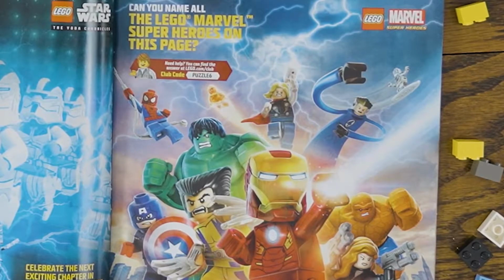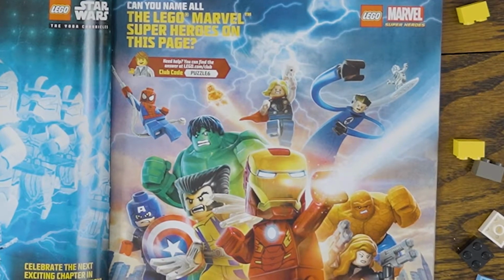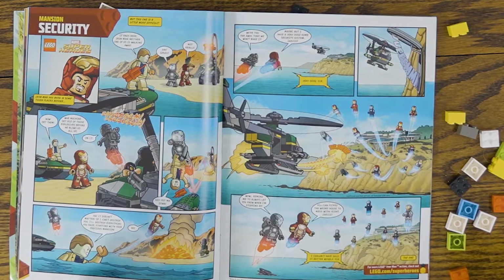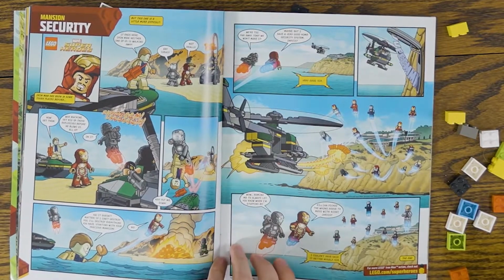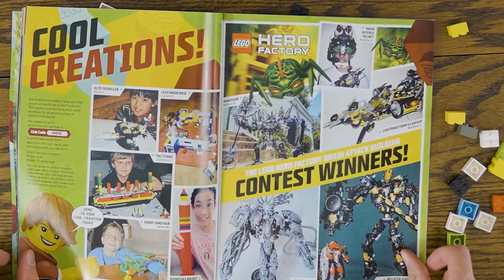Can you name all the Lego Marvel superheroes on this page? Man, honestly, I could not. As sad as that is, I do not follow Marvel close enough. But man, that came out on a lot of platforms. Not sure what this one is. And another Tony Stark comic. Again, this one looks like it continues off from the last issue. And more cool creations.